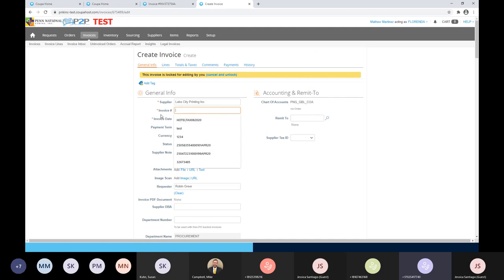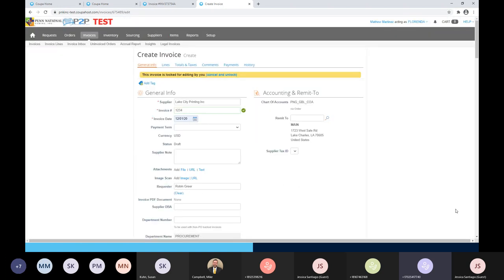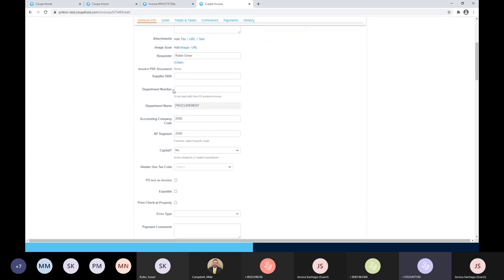You would still do the same thing. You would enter your invoice number, the invoice date. You attach the invoice. The chart of accounts should be selected for you because it's all based on the PO, because it has to be done at the PO level. You would select your remit address. Requesters is automatically filled in for you. Department number is not needed, so I don't put that in for PO invoices. You have your account company code and segments already filled in for you.